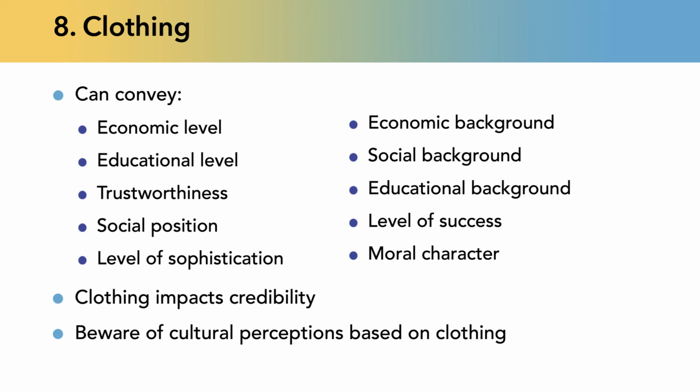Okay. Clothing. We look at someone, we look at how they're dressed, and we make assumptions about all these things: economic level, education level, trustworthiness, level of success, moral character, all based on what they're wearing. Doesn't that seem a little crazy to you? But I think subconsciously or unconsciously we are doing this. We know that what you wear says something about you. That's why we tell people that there's a certain way to dress for an interview.